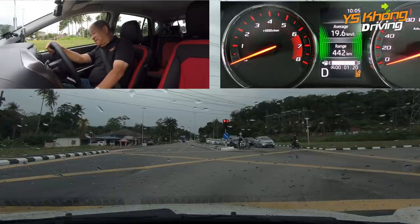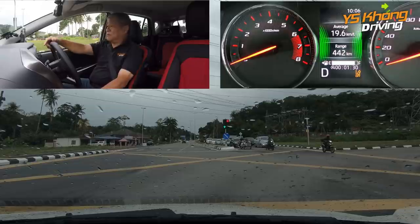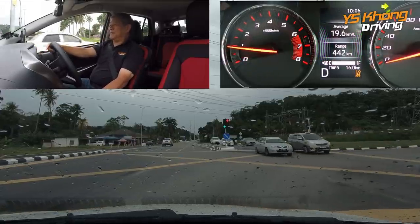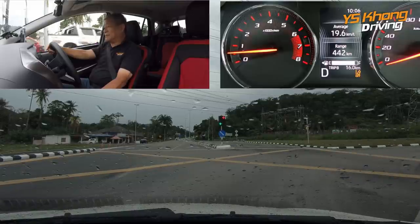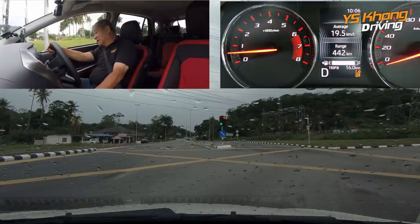Okay, so we have a range of 442 kilometers. We have a fuel consumption average of 19.6, and we have stopped for a minute and 29.30 seconds. Yeah, there's a timer when you stop, not bad. So this car has quite a lot of features. Okay, I released the brake and the engine started again. And if I brake hard, it will stop, but I'm like half on the brakes. So the engine is just ticking over.